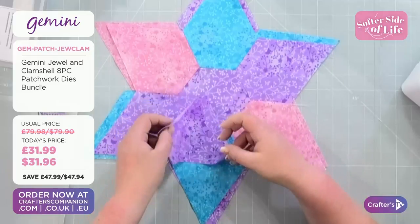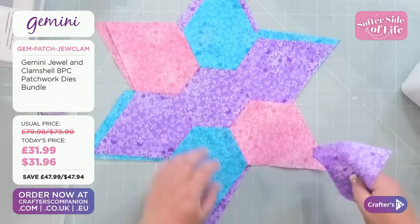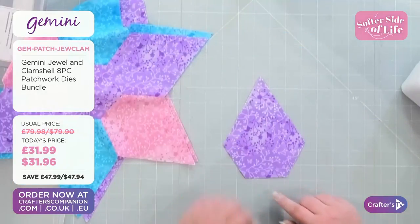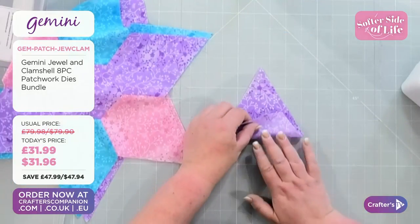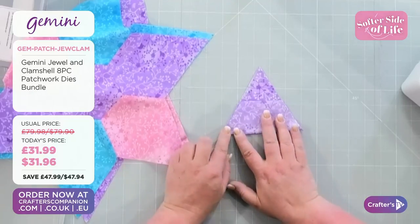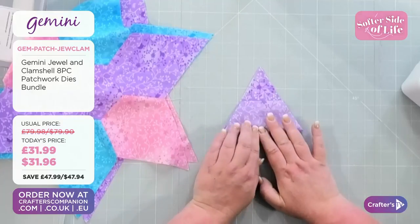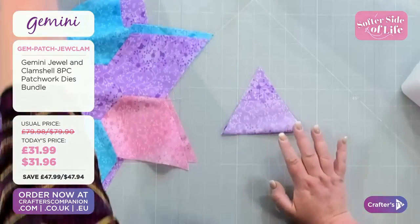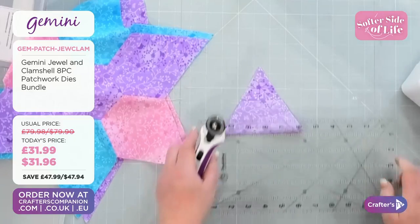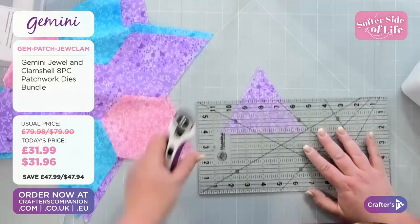But what I do to get that hexagon in the centre there, before you stitch them all together, is I've got one of them cut and I'm just going to fold it over at the point, and that's revealing that triangle extra there. And then I'm just going to trim up, if I just grab my ruler, I'm just going to trim up along there.